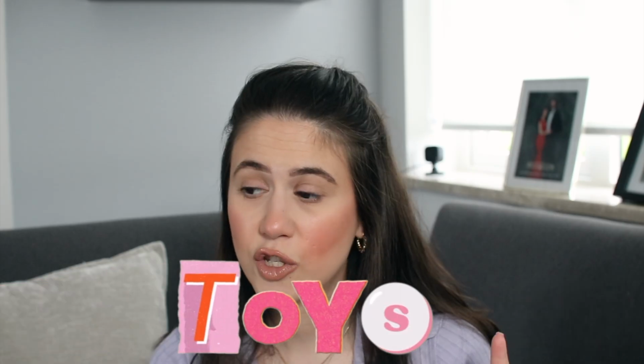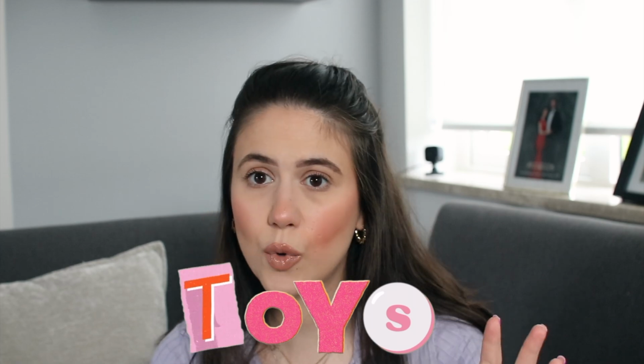Something that's very essential are teething toys. So I have a few single ones that were gifted to me from Kiko, which is like a baby shop. And then I have a set.